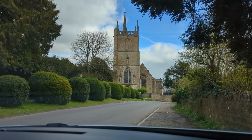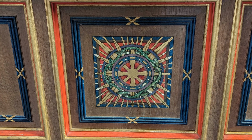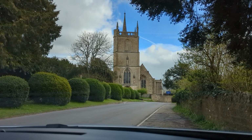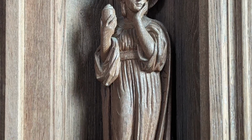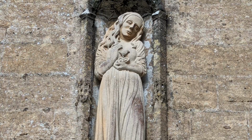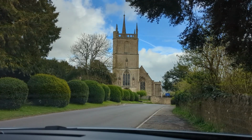Well, I visited here at the end of last year just to take some photographs before I started the channel. And as you can see, with the view of the church that we have from here, it appears to have a steeple on top of the tower. When I searched for the third church, I think you can probably guess where I'm going with this. It turned out, much to my surprise, that this is indeed the third church with a tower and steeple.